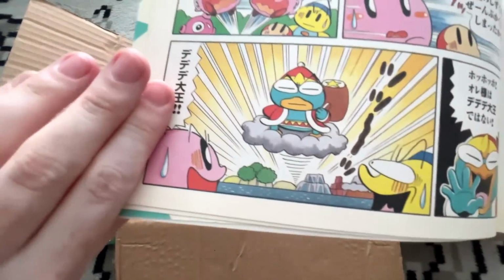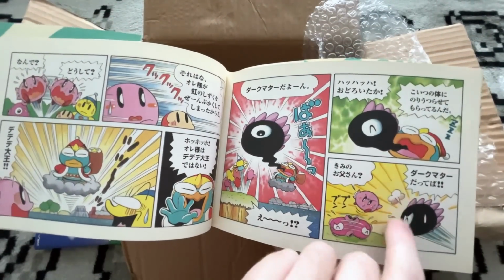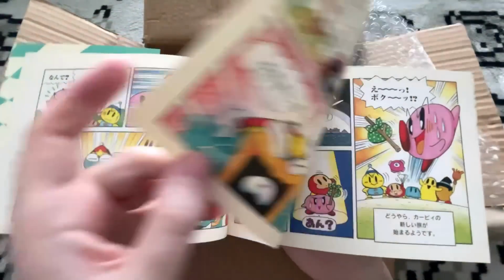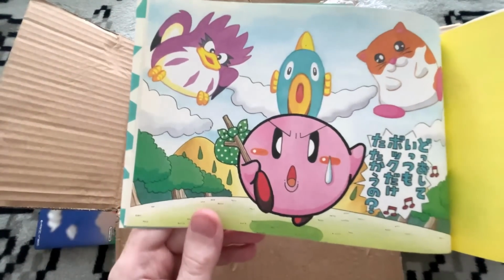Oh, look at DDD here. Wow. So I assume this is like setting up the storyline. Yeah, it is, because DDD's been possessed. Because that's the actual final boss of Kirby's Dreamland 2. Oh, wow. Look at that.